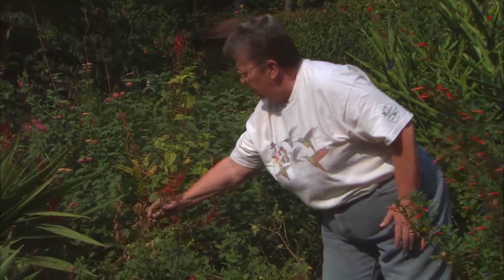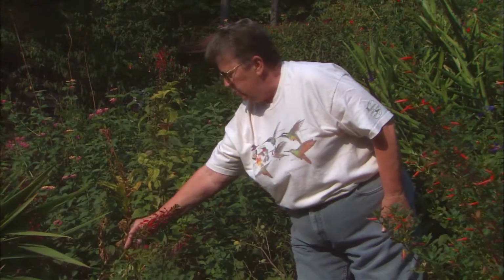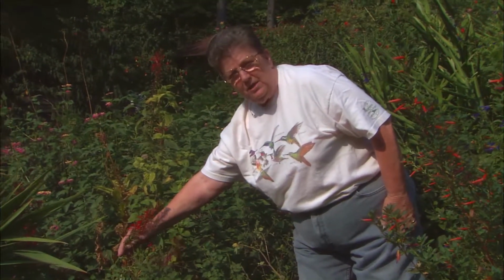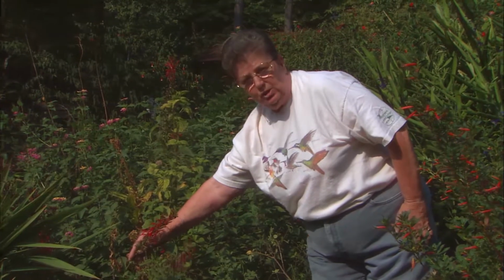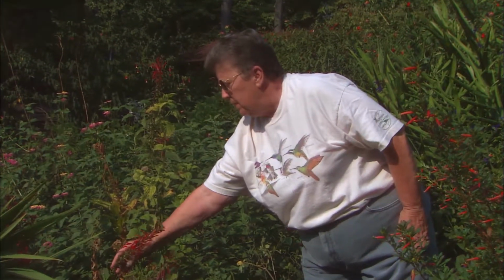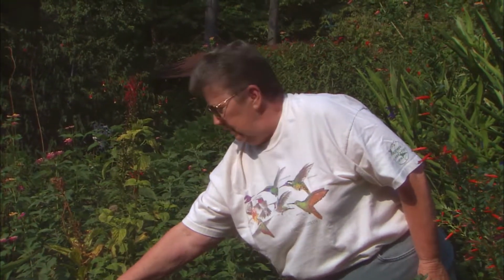This is cardinal flower. You see it growing in the wild, and this is one of the things that the hummingbirds would feed on when they're migrating back south. It's in damp areas, and once you see a patch of this, if you'll just sit and watch it, you'll be amazed at how many hummingbirds actually feed on this flower. We don't think it has a lot of nectar, but it attracts a lot of soft-bodied insects that the hummingbirds have to have for the muscle and tissue in their bodies.